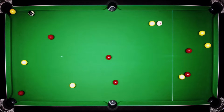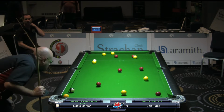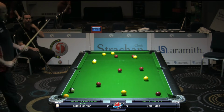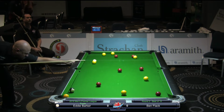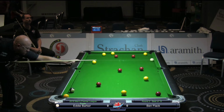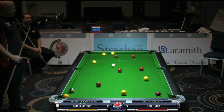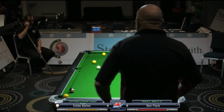So it's the culmination of the season's competition. It's been a round robin all season. The top 8 players across the course of the season in the Premier League have qualified for the grand finals, which are being held at this final event. Best of 15 this match.